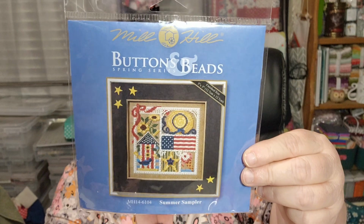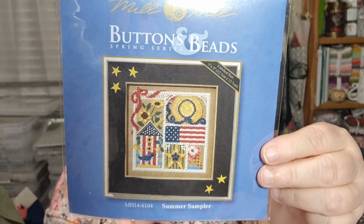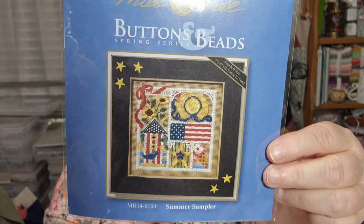See if I could pull it back far enough. A Mill Hill button and beads. What I'm doing right now is I'm working on the cross stitching part, and then I'll do the bead part next. So I am hoping that I can have this done before the 4th of July, but I may not, but it's okay. I'll have it next 4th of July, and that'll be fine. So on to the second item.